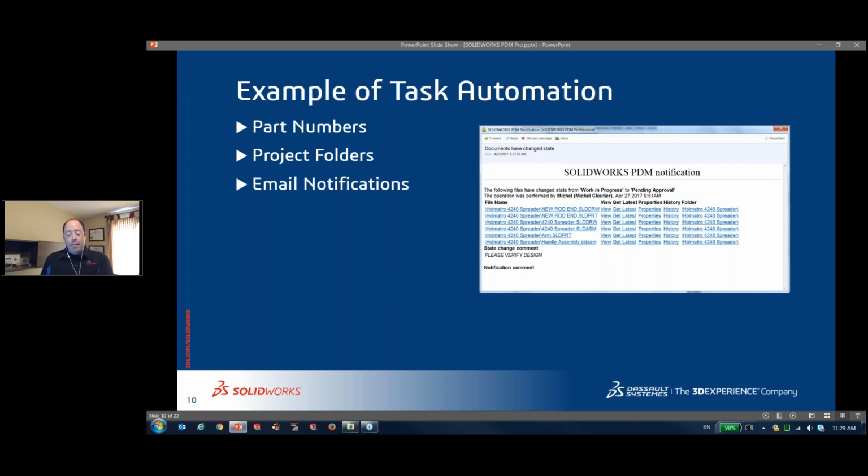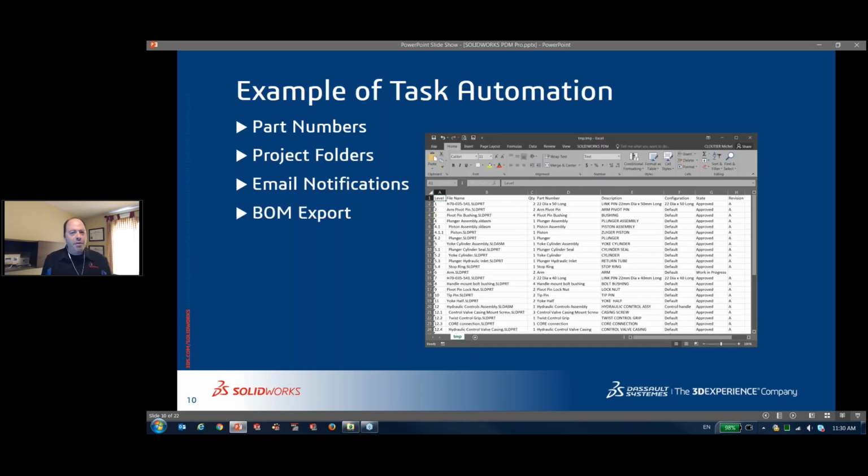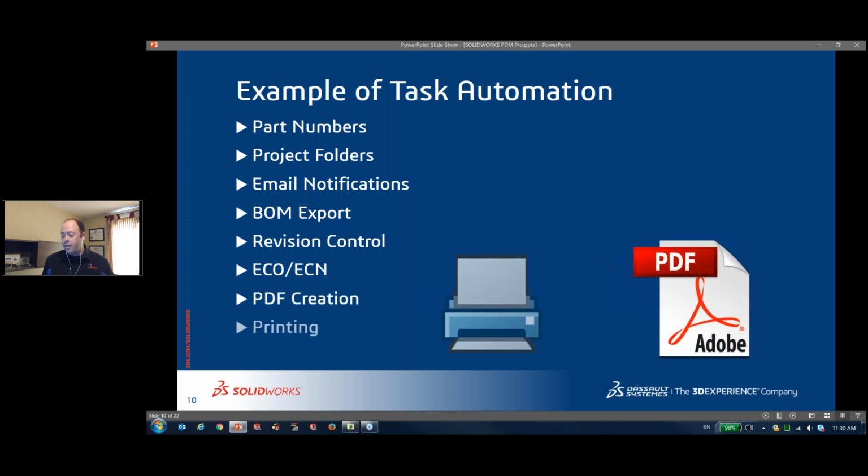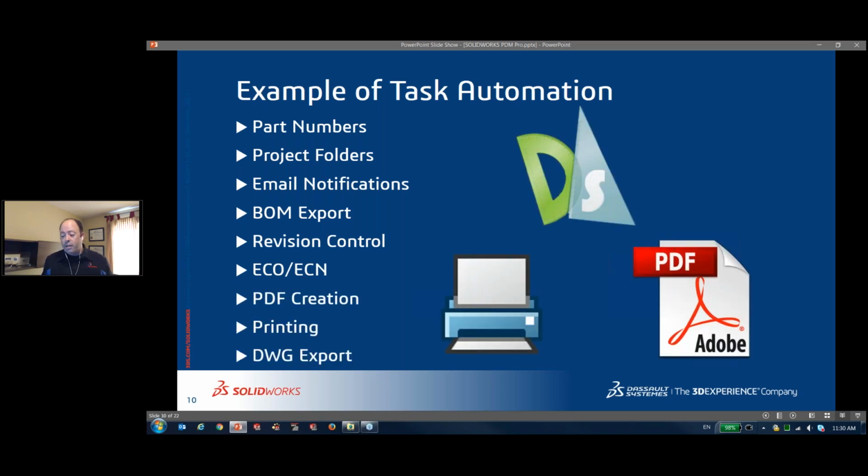Email notification. So you saw the email notification right now in my system. I was actually using the internal notification system, but you could also use regular SMTP email. So if you're a manager and you're on the road, you can have access to notifications on your phone. So this helps a lot as well. Another type of automation we can have is BOM export. Again, this is an example. There are many of them. Revision control, you saw that, the revision updated automatically in the title block, ECOs, ECNs, PDF creation, printing, DWG export.